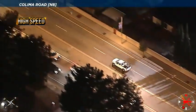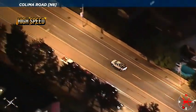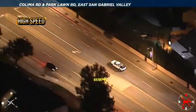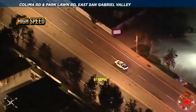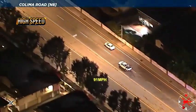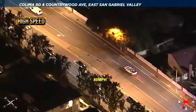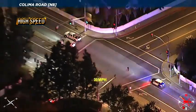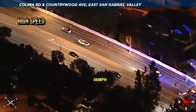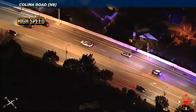But just the mere act of shutting down the freeway, it saves lives because it stops all of the traffic. Whatever the light traffic signal says, everybody comes to a stop, and this guy can just speed right through these intersections and not kill anybody. So he's continuing at 90 miles per hour on Colima here, and here come those black and whites. Now they're closing in on him.